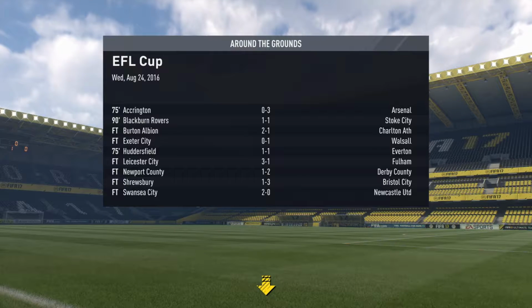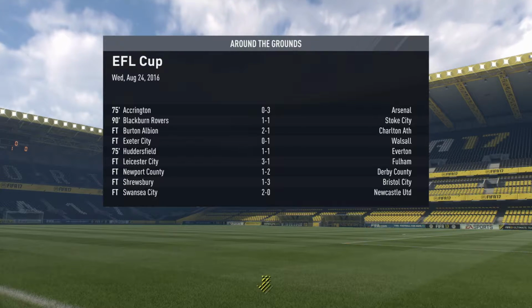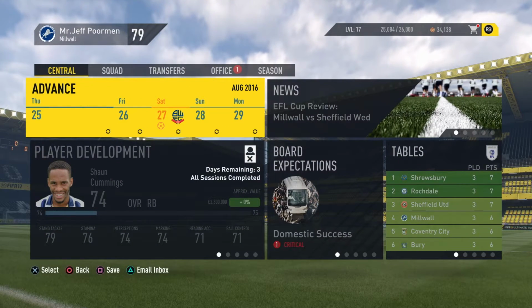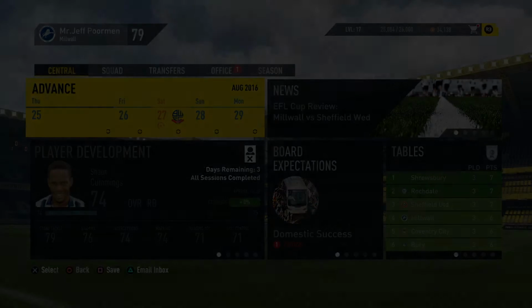English League Cup. Accrington Stanley 0, Arsenal 3, Blackburn Rovers 1, Stoke City 2.